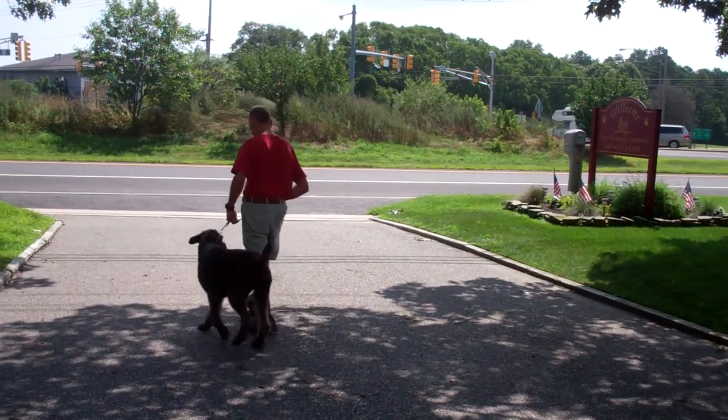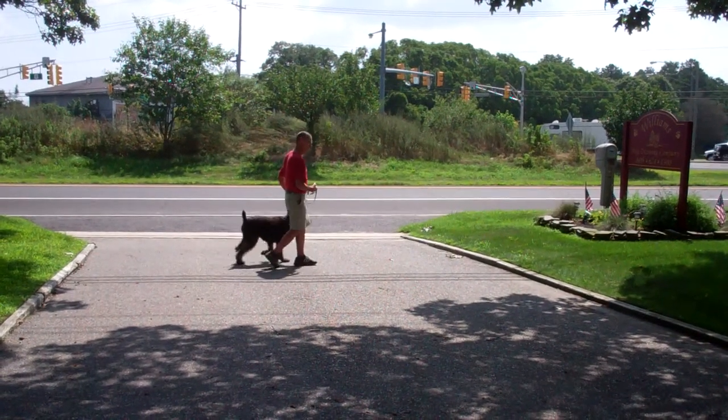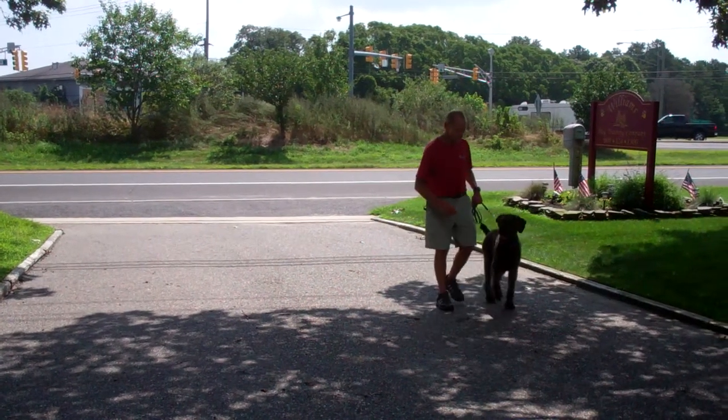Very good job, Brinkley. Test 2, sitting politely for petting. This test demonstrates that the dog will allow a friendly stranger to touch it while it is out with its handler.